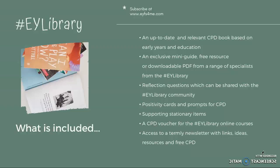In addition to that, you will have access to a Termly newsletter with links, ideas, resources and free CPD. Now this is universally available, so anybody can go up and sign up to this, but it's just another edition that you'll be able to access. If you yourself are developing any CPD, you can also request to have your information included within that newsletter.